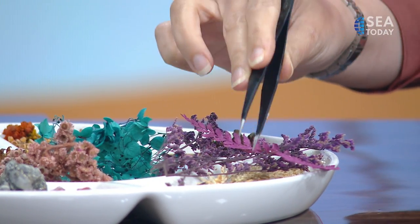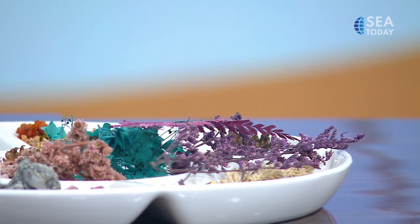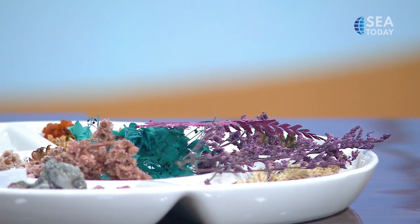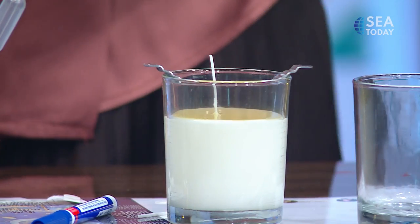This one. Are we supposed to put it all in? It's crystal, right? Yes. You can, yeah. If we wait a little bit, the top will solidify a little. But as you can see, the side of the glass is already starting to get light. Oh my gosh, it's so fast. Yeah. The temperature today, we can add a little bit.